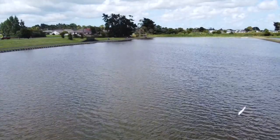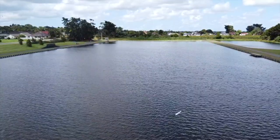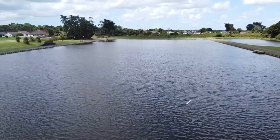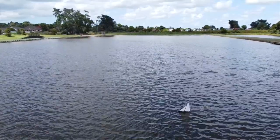The type of boat is a Dragonforce boat, and its name is called Thunder. And we remote control it in lakes, and one day we're going to remote control it on our boat.